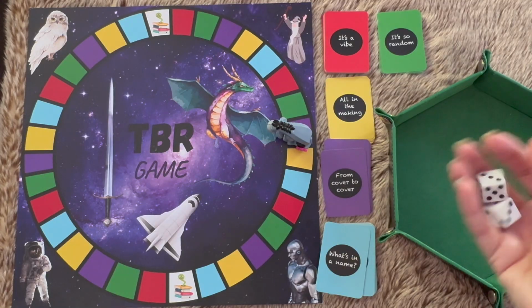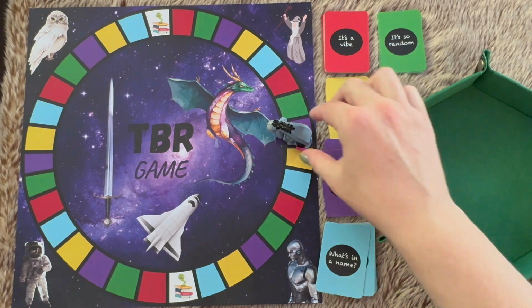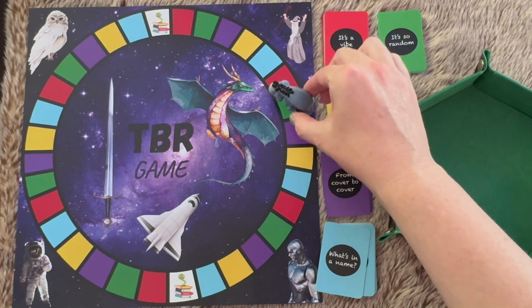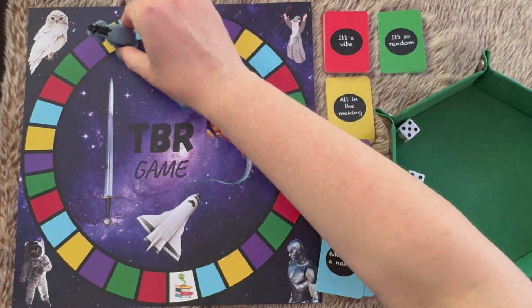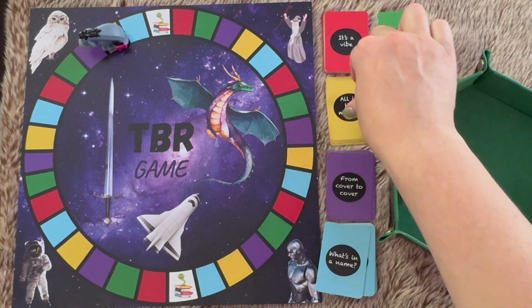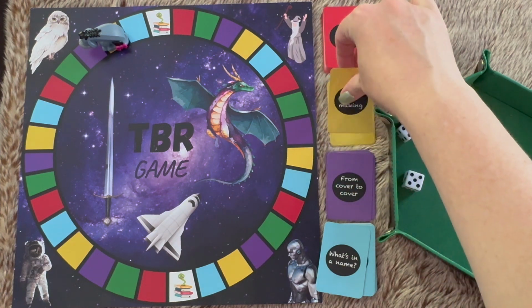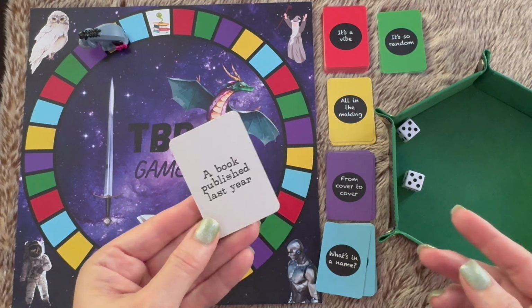Third roll is a double 10. Great. 1, 2, 3, 4, 5, 6, 7, 8, 9, 10. So that's a yellow one again. So that's going to be a book published last year. So that's 2024. All in the making, and it's a book published last year.